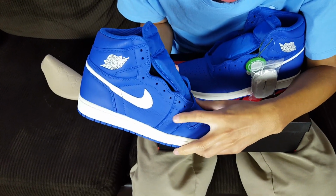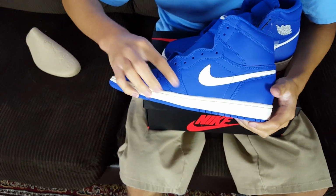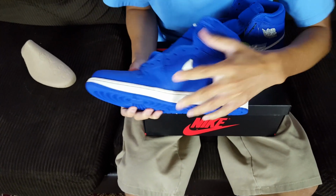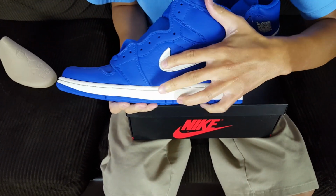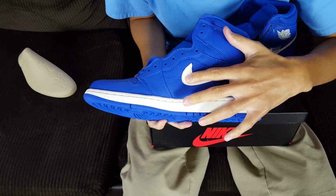Right here as well, the leather is really good. On this side, the same thing. Look at that, how it just plushes whenever I press down on it. And then the Nike swoosh is in a sail color. It's not really all pure white. It's like a sail white.